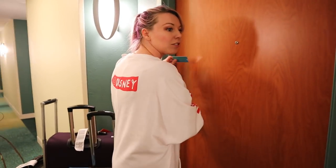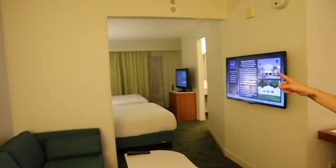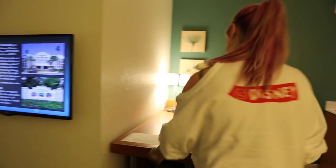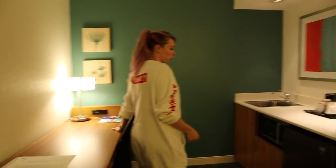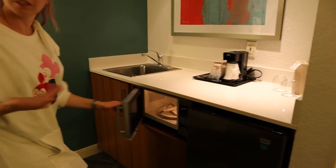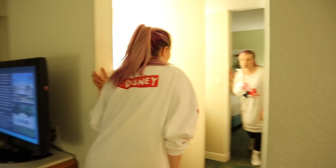Check it out. Ooh. This room is big. It is very big. Oh, we have a desk, a little office area, cool. A kitchenette, ooh, good to know. There's a microwave, love it. Mini fridge, great. Coffee, great. Ooh, a nice big bathroom too.